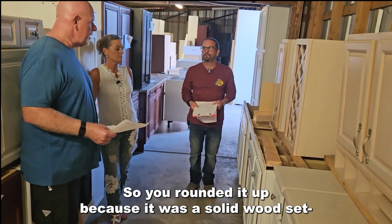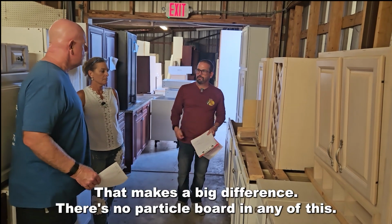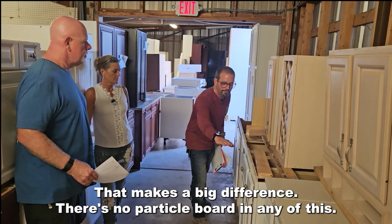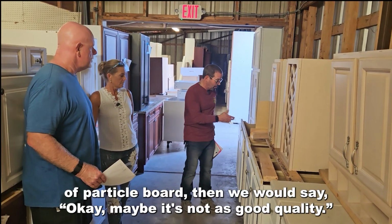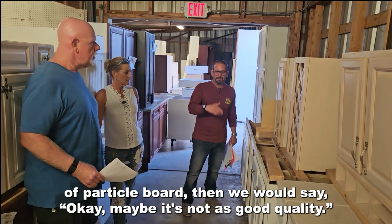So you round it up because it was a solid wood set. Solid wood set, dovetail, that makes a big difference. There's no particle board in any of this. So if it had a little bit of particle board, then we would say, okay, maybe it's not as good quality. But this is pure quality.